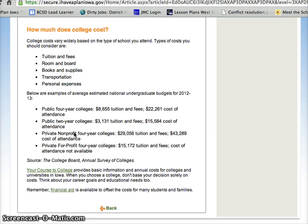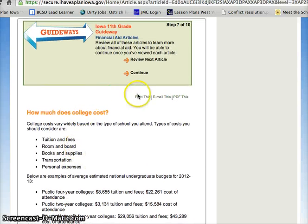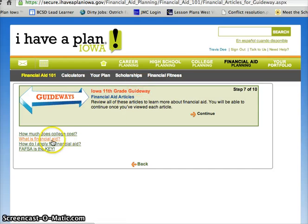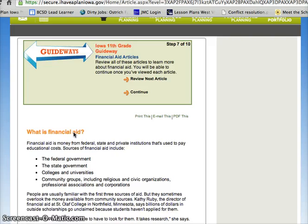You can learn a little bit more if you need to by clicking on these links, but it gives you an idea about what it's going to cost for a 4-year college, a public 2-year college, and private non-profit 4-year colleges. So the tuition is going to be different on all of them, but we always have to keep in mind financial aid really can help with that. So you're going to go through each of these and find out what financial aid is.